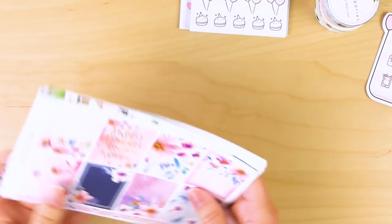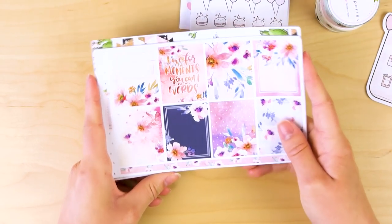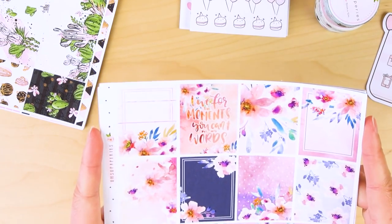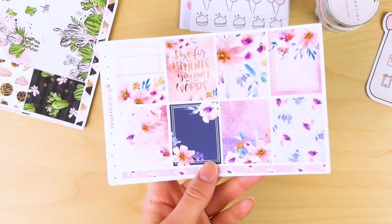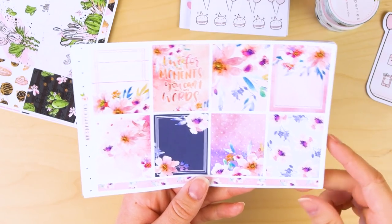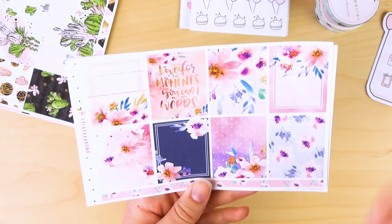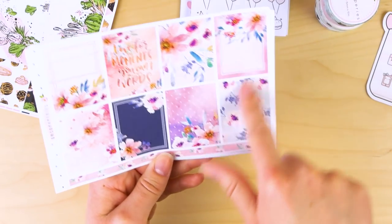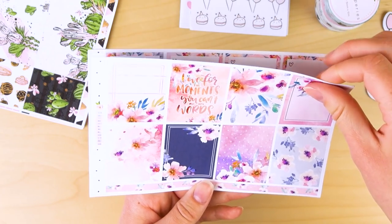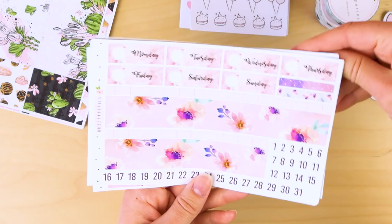But last but not least, she also has sticker kits, which of course I had to get. It doesn't say what they're called, so I can't really give you that, but maybe you'll find it in her shop if you go and look. Once again, premium matte. I love it so much. And these are the full boxes, which can be used as functional too, because you have some space to write there. And here are the checklist boxes. These are gorgeous florals, by the way.